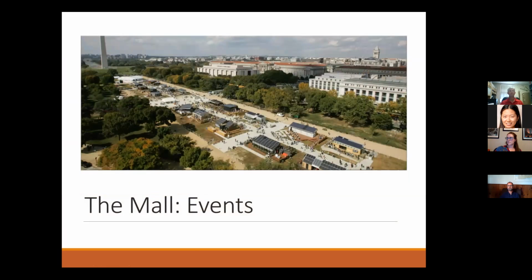So you also look at some events. This is the Solar Decathlon held in August, where they set up for 2 weeks in the same spot. They build a solar powered house, and you can imagine what this is doing to the turf underneath it.